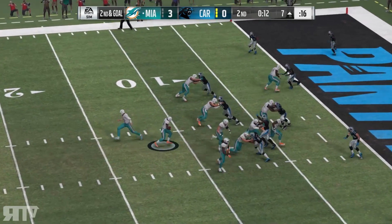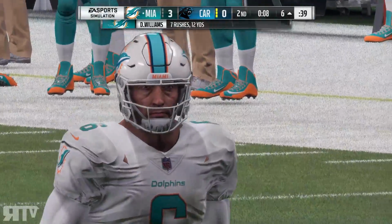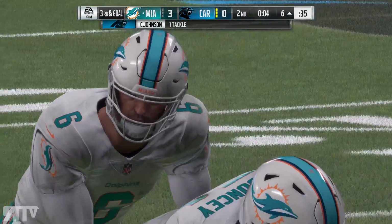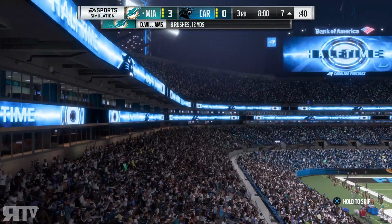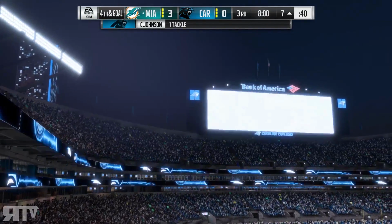And here now it's 2nd and goal, ball on the 7-yard line. And he'll be stopped just outside the 5 at the 6. Only a yard there, and that'll bring us to 3rd and goal. They'll try to run it in. It's Williams. And he'll be well short of a 1st down as he's stopped again right at the line of scrimmage.